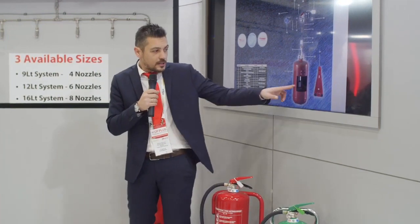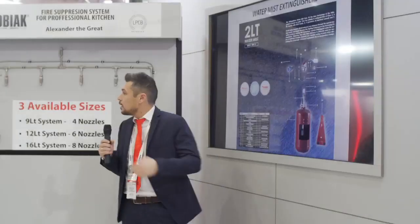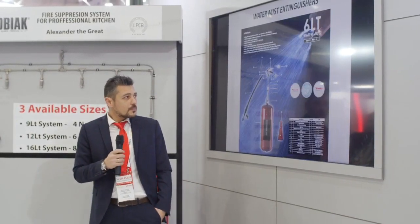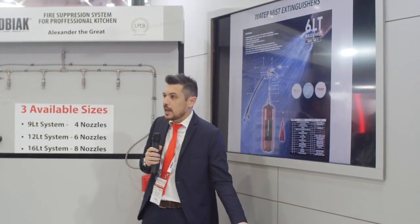You can see a special rotor fitted on the dip tube that produces the turbulence needed in order to have the fine droplets of water in discharge. In cooperation with this nozzle, you can achieve the water mist discharge. We have 3 capacities as Mobiak, the 2-liter, the 6-liter and the 9-liter. Here you can see the 6-liter, but also you can see it live here.